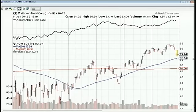Again, stock down close to 2% to 83.94. We'll see if it finds support at its 50-day moving average around 82.50.